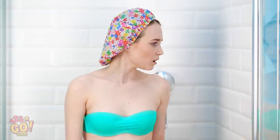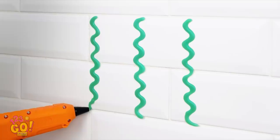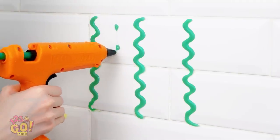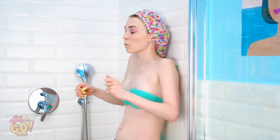Hmm, what if I… Eureka! Come here, glue gun! I'll just make some squiggly lines. Good, and now to add some dots. This is actually a pretty cute pattern. Okay, that should do it. Let's see if this works. Hey, not bad! I'm scrubbing my back without using my hands!